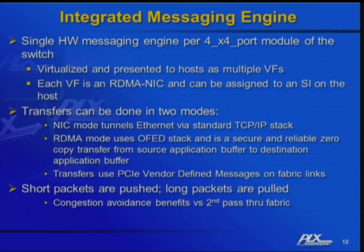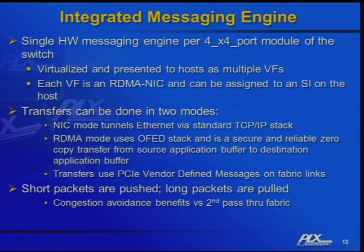All these transfers work by the exchange of PCI Express vendor-defined messages on the fabric links, but just standard PCI Express memory requests on the host links. And again, short packets are pushed, long packets are pulled. That pull protocol does require an extra round trip through the fabric, but again, since we're targeting rack scale, that's a limited penalty, and the benefits from avoiding queue delays by avoiding congestion more than pays for it.